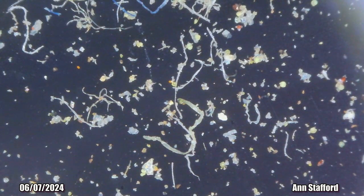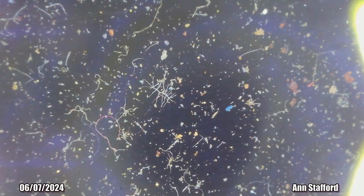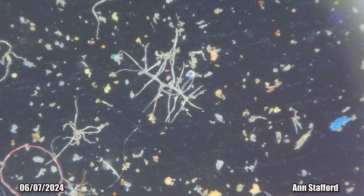And some of them look like they have joined together with other hydra to form one animal, like multiples joined together and form one animal. I'm going to find that. Let me find that. Hold on. So this is what I mean by it looks like multiple hydra joined together. It's got the long body, and then the little tentacles all come off away from the body.